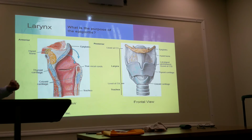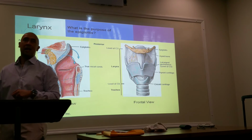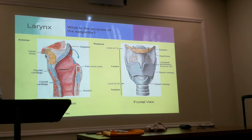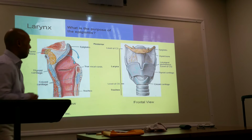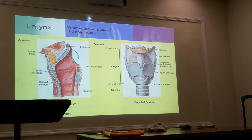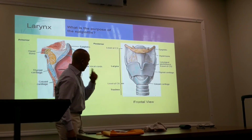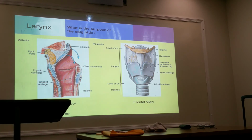The laryngeal prominence is at the level of C5. Highlight that. This is going to be important when we are taking x-rays of the neck. I'm not talking about C-spine, I'm talking about the neck. The cricoid, another important level here, is at the level of C6. This is generally where the trachea begins.